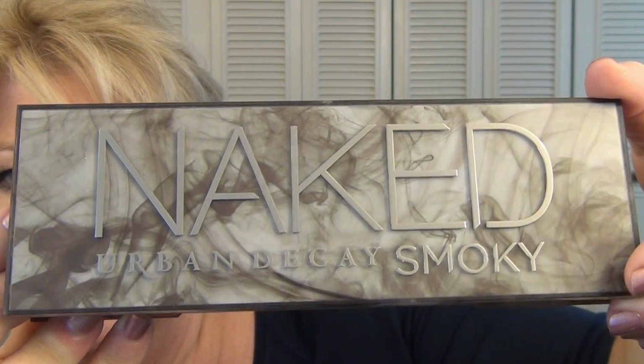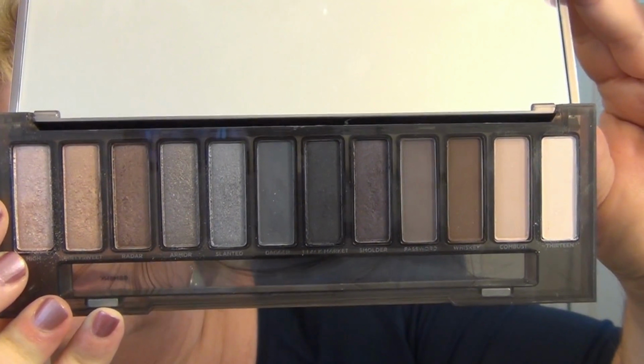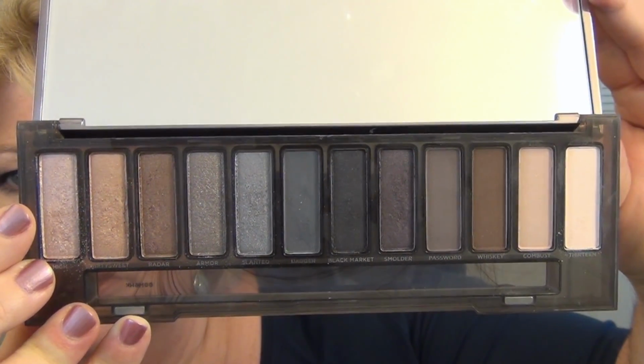Next up is the new palette from the Urban Decay Naked series. It's the Naked Smoked palette. I ordered this off the Urban Decay website when it became available, and regretfully I then was not home for almost 2 weeks. So it sat in the carton and I wasn't able to use it. And right now I'm working on a video for this. I want to put some looks together for you guys and share my thoughts on this palette. But I'm enjoying it, and I am wearing it today. Just a little tease there.